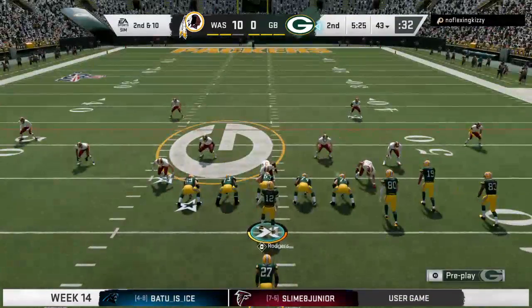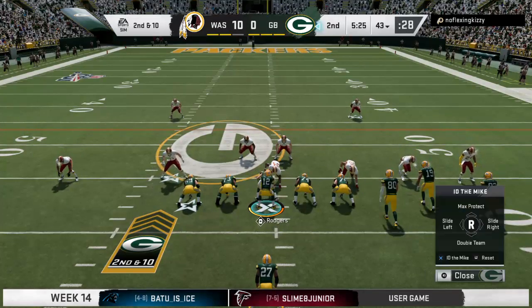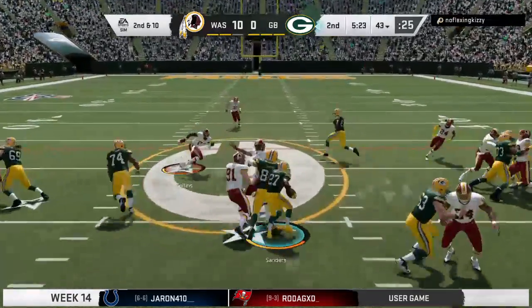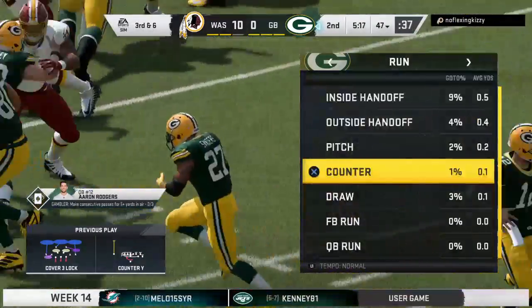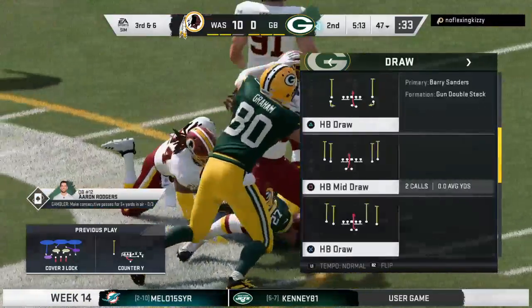So 2nd down, still 10 yards to go, ball on the 43. Tight ends on the Ringo. Inside. Check nickel. It's a 2nd down run with Sanders, and he'll get this up past the 45 to the 47. Give him 4 on the ground there. They're now left with 3rd and 6.